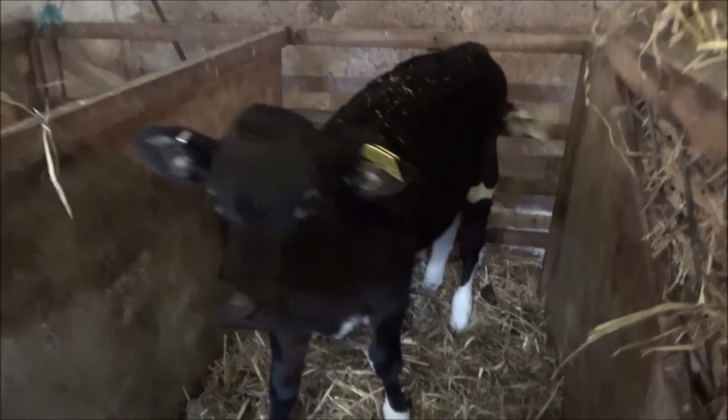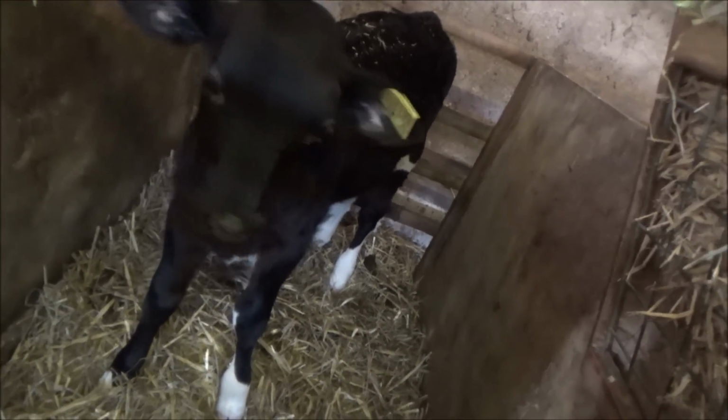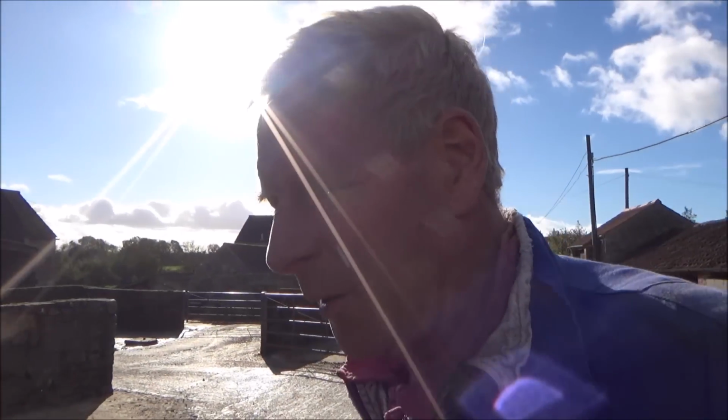What number is it? I can't see its ear tag. 1656, I think it is. Well, hold your ear still a minute, darling. Yeah, 1656. So we've got 1656 in the pen here, which will be in the herd in the next, turn the lights out, save electric, she'll be in the herd in the next two, two and a half years. She'll be in the dairy herd.